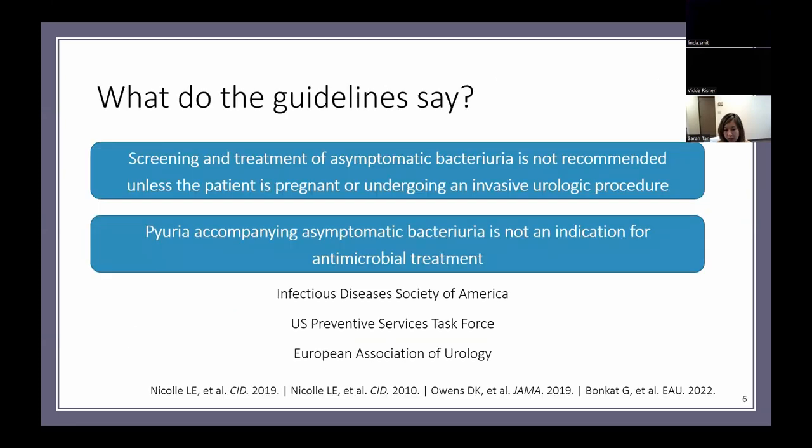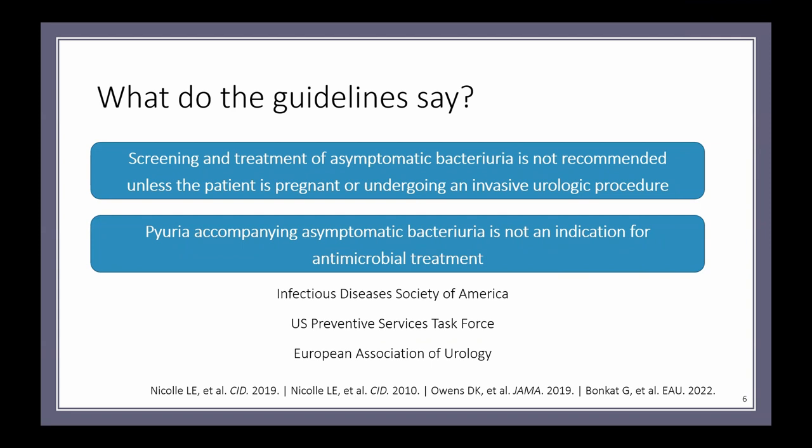So what do the guidelines say about ASB? There's many reputable national and international organizations that agree that screening and treatment of asymptomatic bacteriuria is not recommended unless the patient is pregnant or undergoing an invasive urologic procedure. There's this caveat here because for these populations, there has been a benefit demonstrated with treatment of ASB.